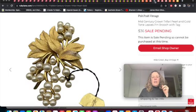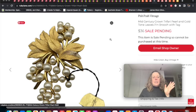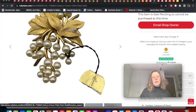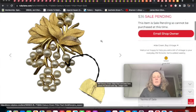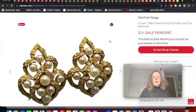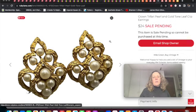And then this is the brooch I listed that day, which I think caught someone's attention, and then they added to their order. It's Trifari. It's called Crown Trifari because the mark that was used in the 50s has a little crown on top of the T. So that's why they say Crown Trifari. And then she added some Crown Trifari clip earrings as well that went well with that brooch.